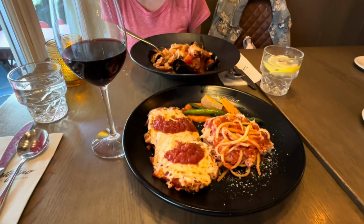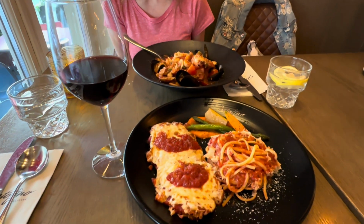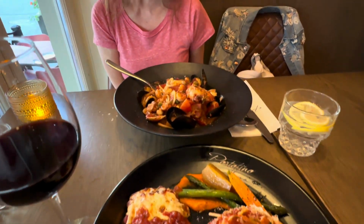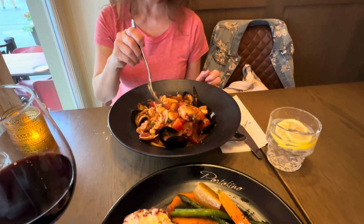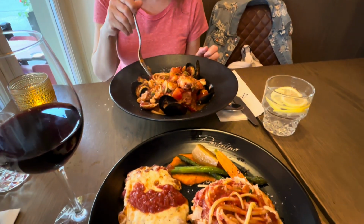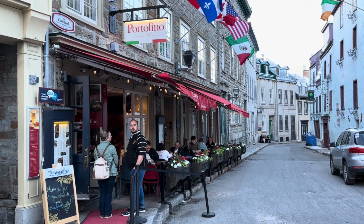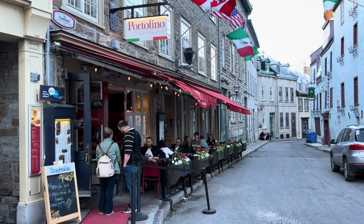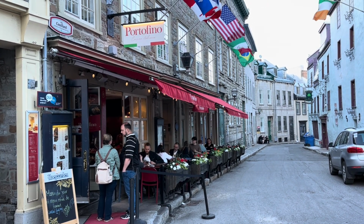We're back at Portofino's and eating a veal parm with pasta, red wine, and seafood. Anna's getting the seafood Fra Diavolo with extra red sauce. Bon appetit. Looks terrific. This place is really good. We ate here two nights. Highly recommend it. It's Italian food. And I'll leave the link down below.